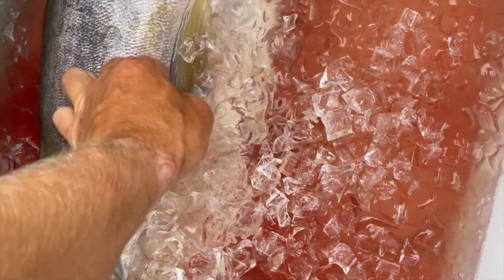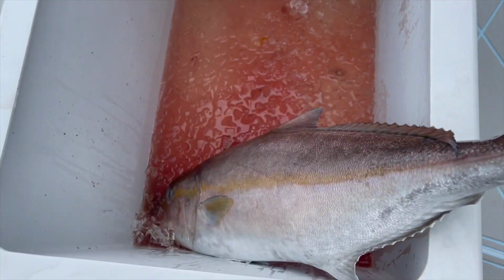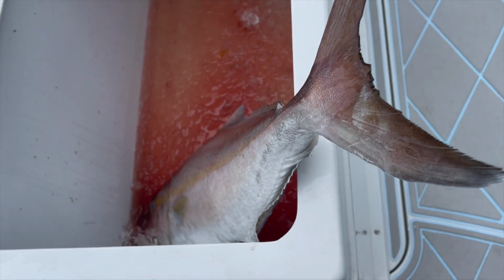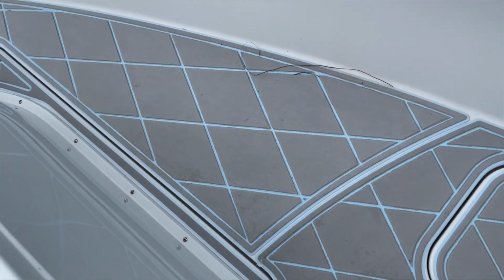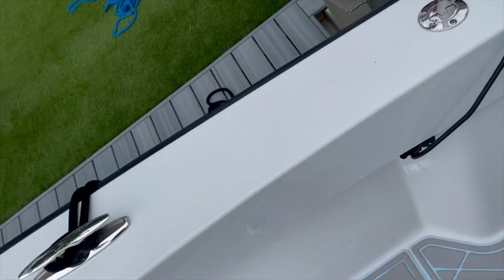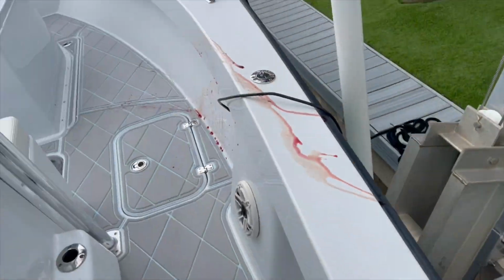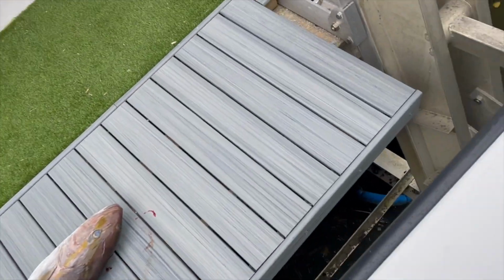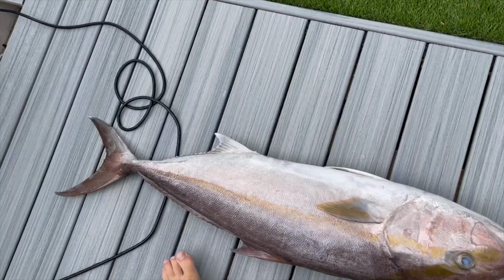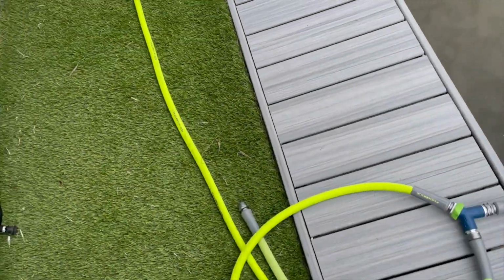Get him on the fillet table. I can't even pick him up. All right. Oh God, he's leaking everywhere. Oh, I just cleaned. Damn it, anyways. All right, come on. Oh, it's just pouring blood. Just pouring blood.